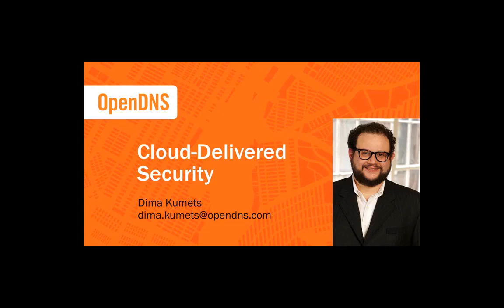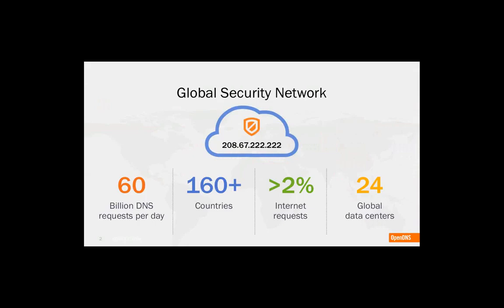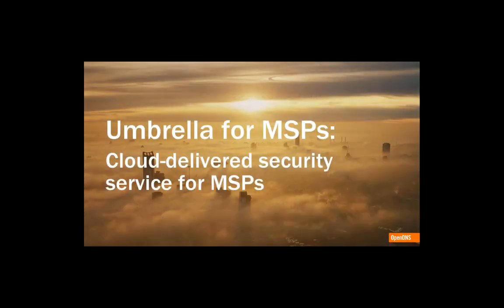As Ted mentioned, my name is Dima Kumetz. I'm a Senior Product Manager at OpenDNS. And for those of you not familiar with OpenDNS, we're the world's largest global security network. This slide is actually inaccurate. We're now seeing over 70 billion DNS queries per day and roughly 2.5% of the world's internet traffic, which really gives us a unique global view of the internet, this kind of satellite view that allows us to analyze data in real time and find the threats that others don't see, and deliver this as Umbrella for MSPs, our cloud-delivered security service specifically for managed service providers.